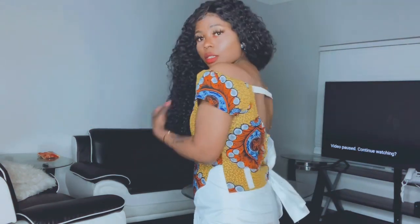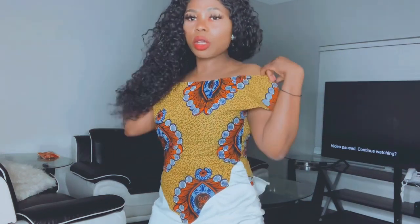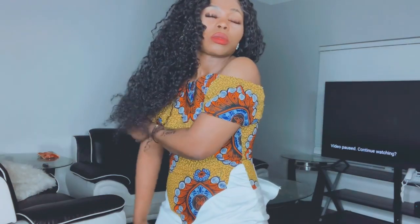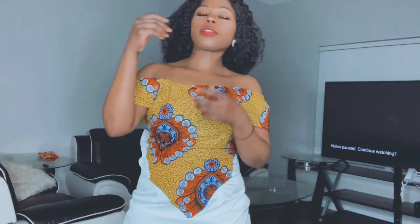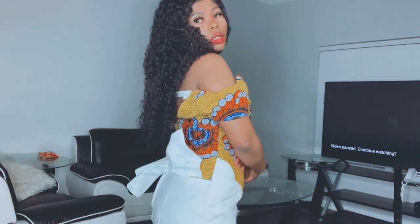This is number 6, right? Don't forget it, number 6. This is African print. So beautiful. I just love it, man. I'm in love with this dress.